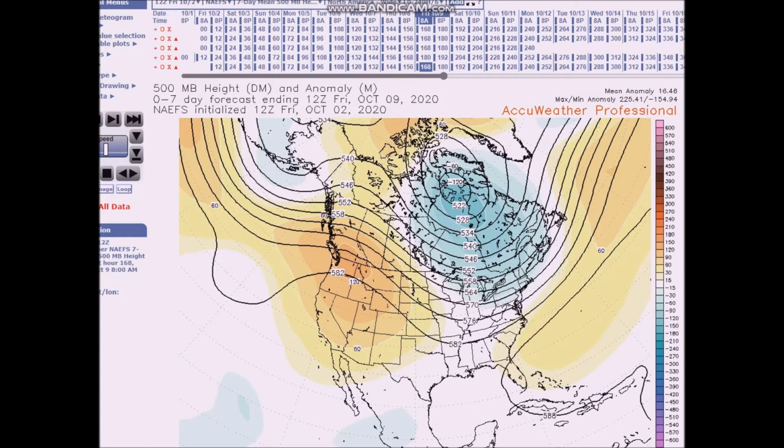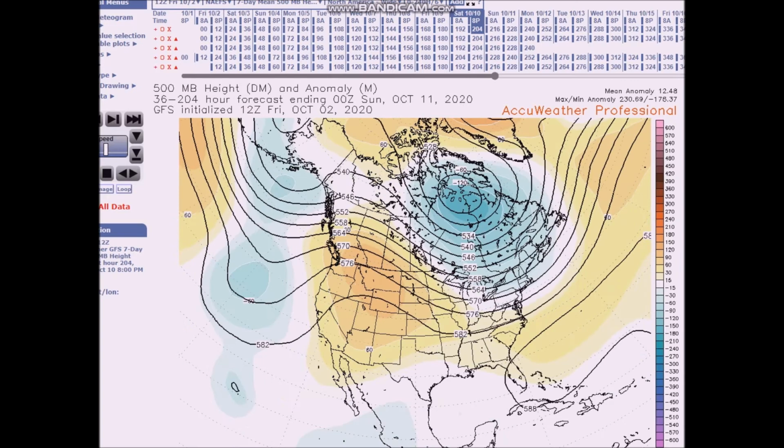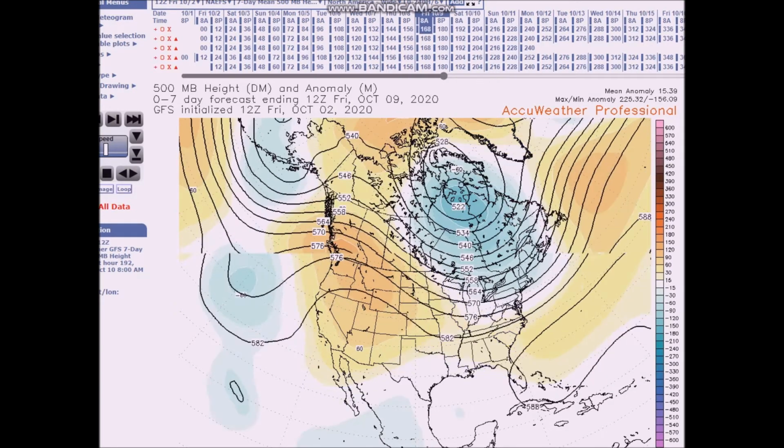The ridge in the west will cause hot and dry conditions along with increased fire risk. Temperatures may be up to 15 degrees above normal in some locations. And then as this ridge weakens, the trough lifts out and the ridge slides to the east, it might bring this warmth to parts of the central and southern plains later next week.